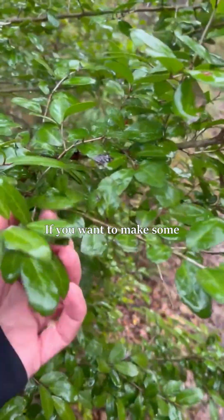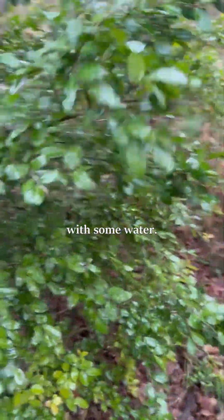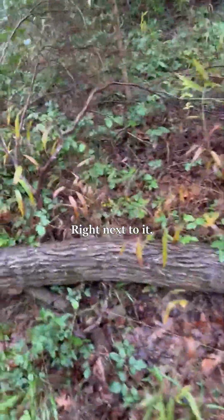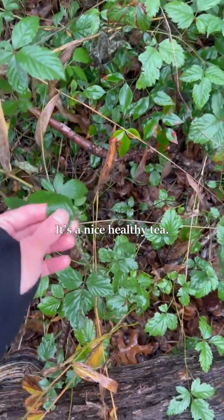Yaupon holly, if you want to make some caffeinated tea out of it, really good. You just parch it and boil it up in some water. I have a few videos about it, and it's evergreen, so you can collect that all year round. And right next to it, we also have some dewberry. You can also make a tea out of this. It's a nice, healthy tea.